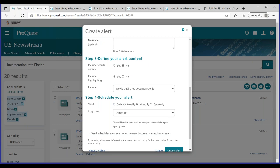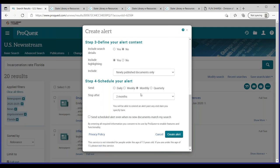This means that you can define the alert to either notify you of newly published articles, newly published documents only, articles which are hot off the press, or newly added documents, including older articles that only recently were uploaded to the database. You can then adjust the frequency of your alerts. I recommend daily or weekly, depending on the timeline of your project. Then you'll just hit Create Alert.